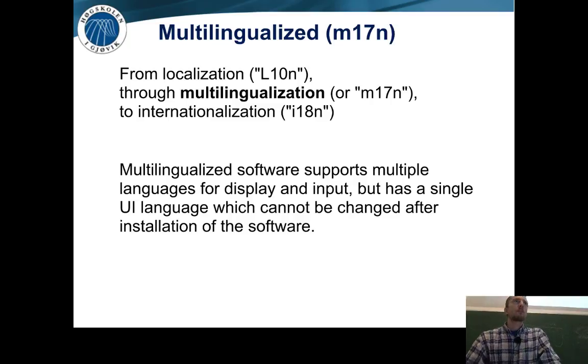Yeah? I read something yesterday about Google Maps having the borders go in a different area, judging if you're in India or on a Chinese computer, because they're disputed. Yeah, exactly. Does that fall into like internationalization? It does. Yeah. It does.